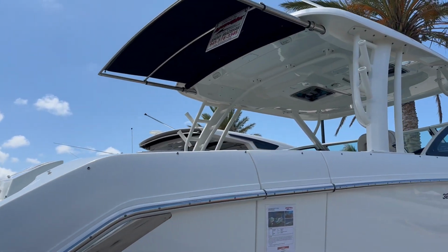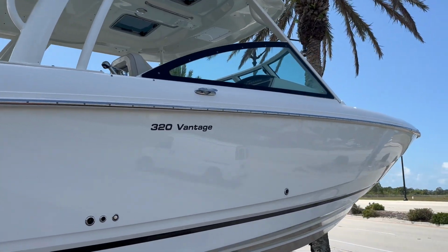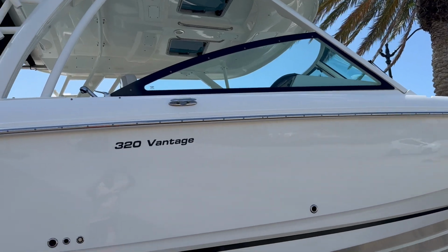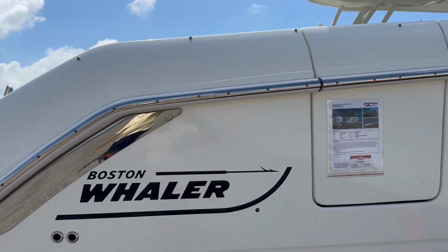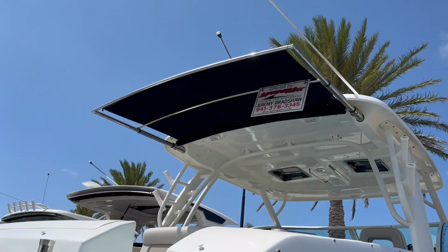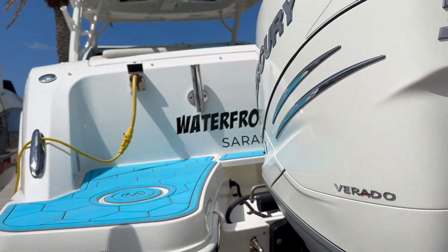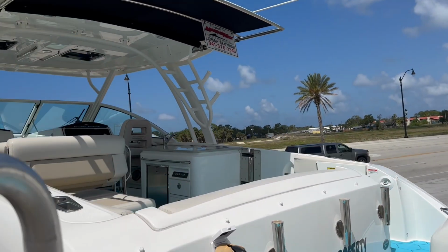So we just had the boat totally detailed. I apologize about the car traffic here. Detail came out beautiful. The boat was inside stored. So we'll go through some of the cool features on it. Standard's going to be your dive door right here. This one also has the really nice aft sunshade. Optional joystick right here with the white Verados, waterfront property.